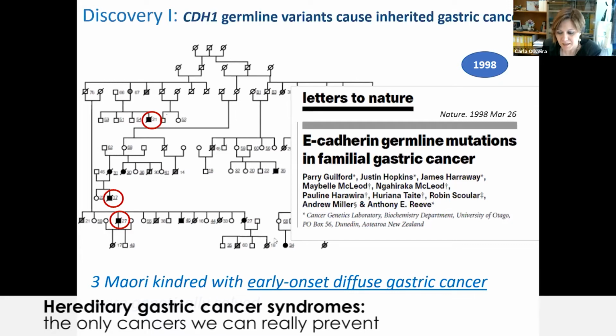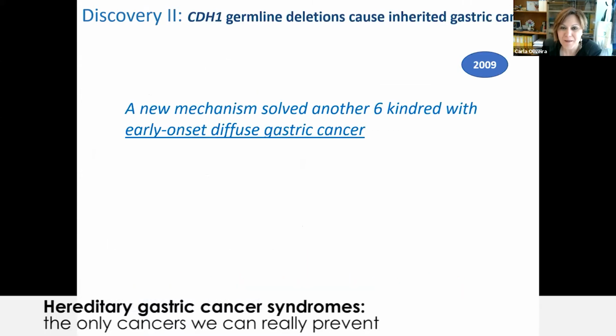All these people died of diffuse gastric cancer very early in life, and this called the attention of the researchers. And in fact, 2 years ago, I was in New Zealand for the 20th anniversary of this discovery. And actually the patient that triggered all these discoveries was there, and it was a beautiful experience.